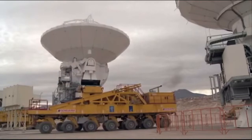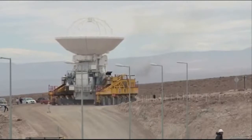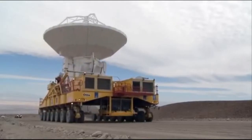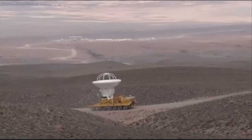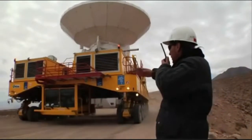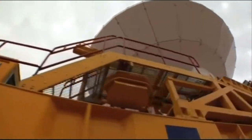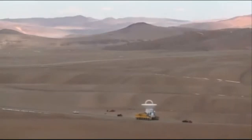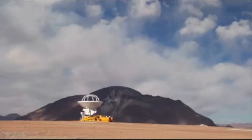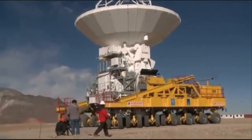After an antenna has successfully passed all tests at the OSF, the time has come to move it up to the array operations site, which lies at an altitude of 5,000 meters. This was successfully done for the first time in September 2009. A giant custom-designed transporter is used to bring up the antenna. As each antenna weighs about 100 tons, this is a delicate task that requires the utmost attention. Two transporters are available, and they are also used to move the antennas to different positions to reconfigure the Alma array. The site is a place of extremes, with strong winds, low temperatures, and a thin atmosphere.